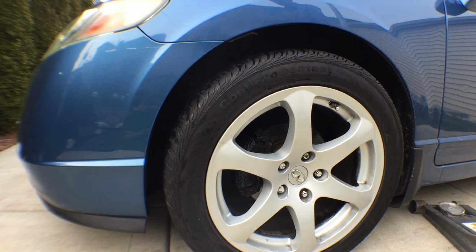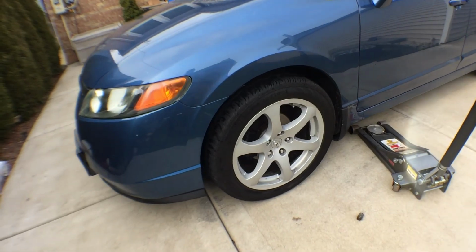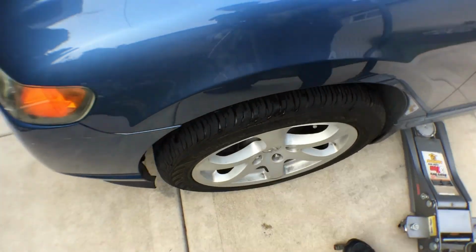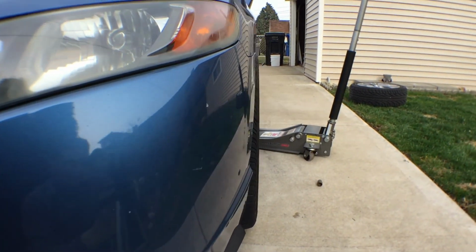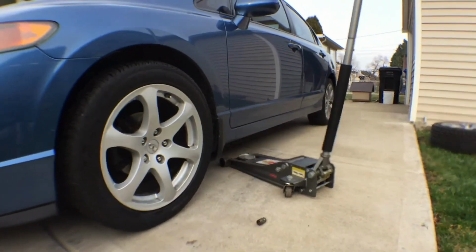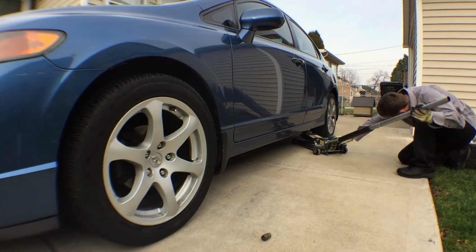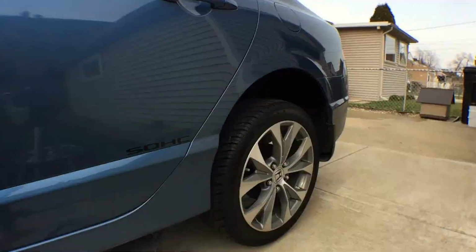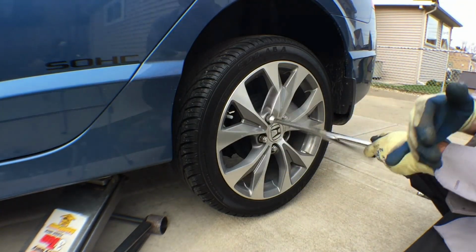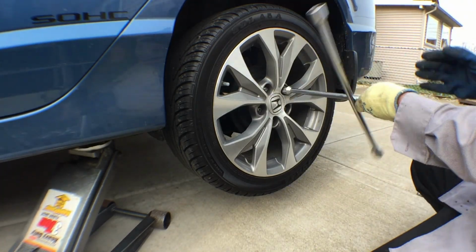That's how it looks with the car lowered, e-brake off. Actually, not gonna lie, a little bit of poke, not too much. Let's do the back. And just look at the difference in the rear, guys.